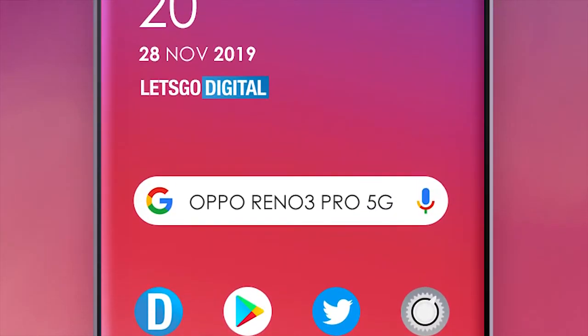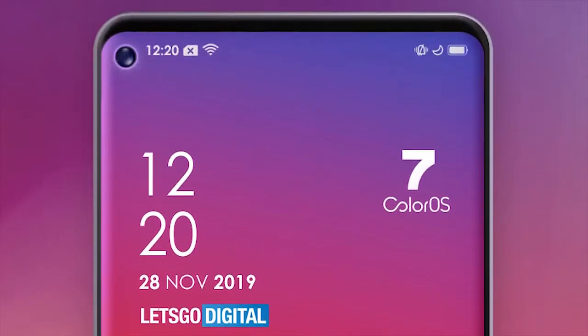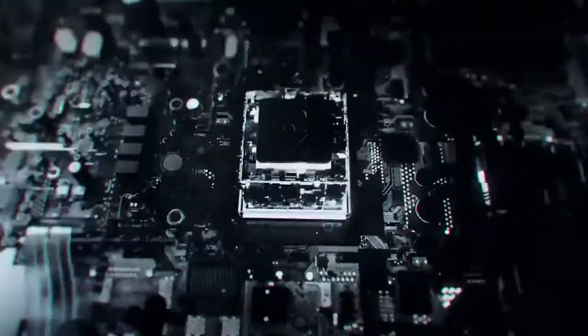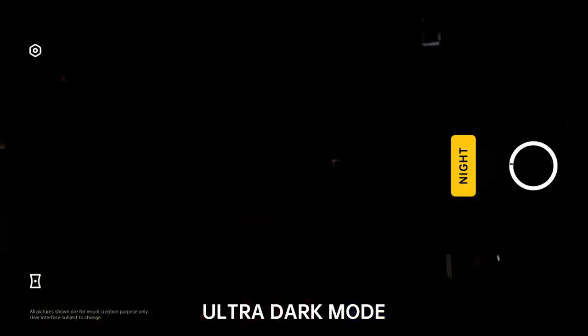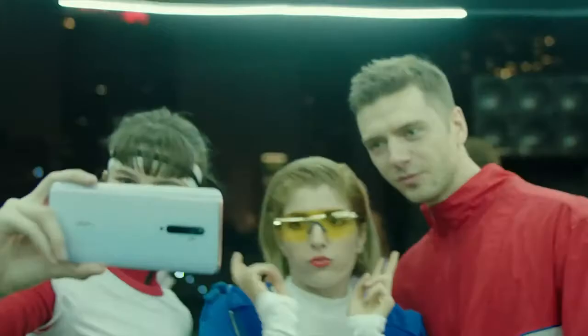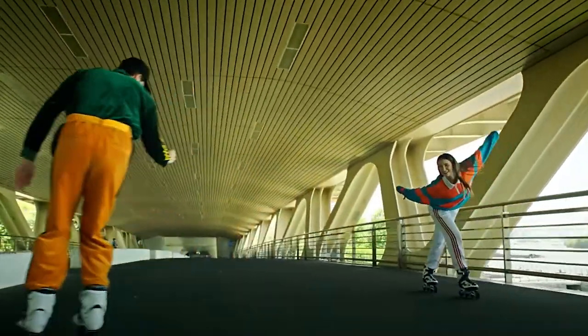The selfie camera is going to be a punch-hole selfie camera, and this is expected to be a 32 megapixel sensor. For the rear cameras, it's reportedly going to be different than the standard Oppo Reno 3. We expect the same 64 megapixel primary sensor, but for the quad camera setup on the Oppo Reno 3 Pro, we're expecting a 13 megapixel telephoto, an 8 megapixel ultra-wide, and a 2 megapixel time-of-flight sensor. So the main differences here being that the Pro has a telephoto lens in place of the macro.